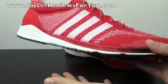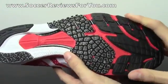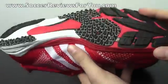Keep in mind, like I said, this was designed for performance and not just to say, look what we can do. As far as the sole is concerned, you have this kind of minimalistic, very lightweight rubber sole. There's a very thin layer. Again, this is a race shoe. It's made to be very light. So they have rubber here.